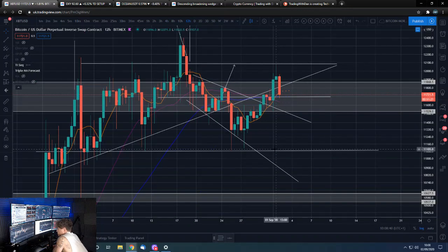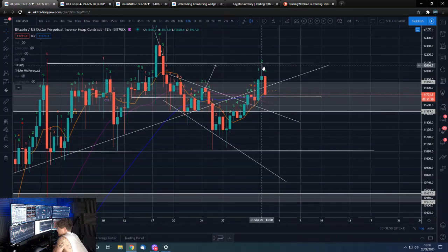We'll have a look at the 12 hour, see if there's anything interesting on there. Not too much interesting on the 12 hour. You can see that we broke that level, tested the top side almost to the tick, and then rejected from there and came back down.